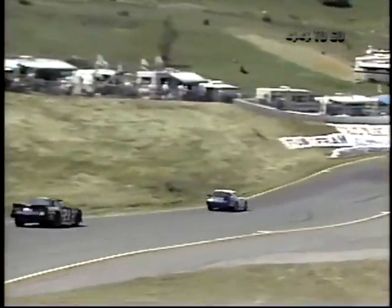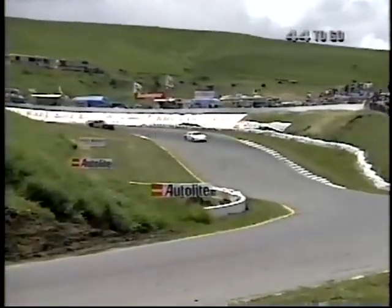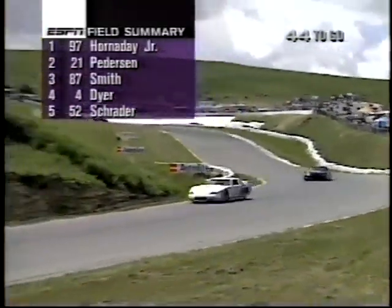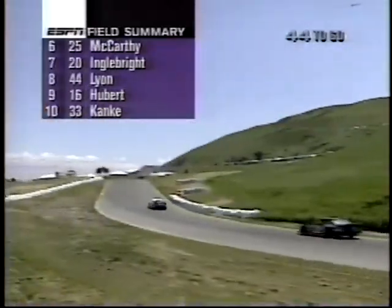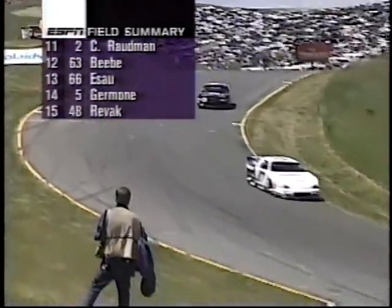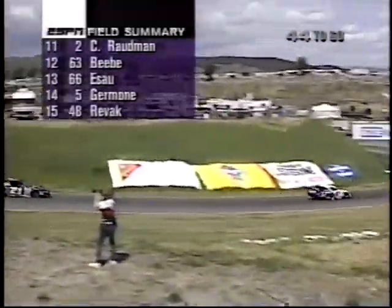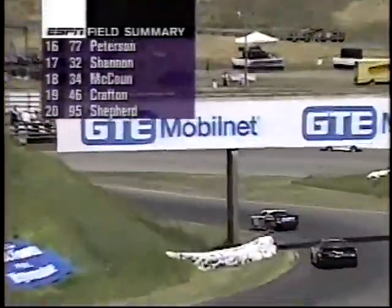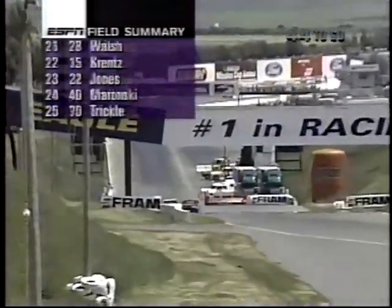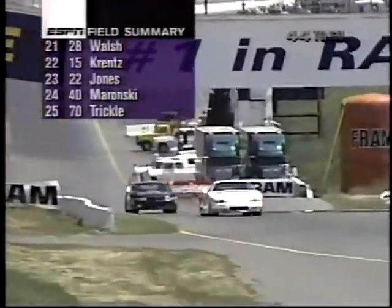There is Ron Hornaday, the Ultra Wheels Chevrolet Monte Carlo, our pole sitter and leader since the drop of the green flag. But about 4 car lengths back is the car number 21, Kenny Peterson, '88 Rookie of the Year. You take a look at the field summary to see where your favorite driver is running. And Peterson running in second spot, about 3 car lengths back. He won this race in '91, and he finished second here in 1993, as they exit the carousel, turn 6, and head toward Ned Jarrett.